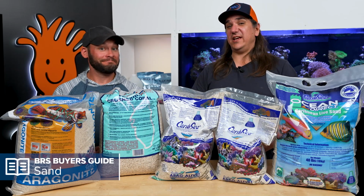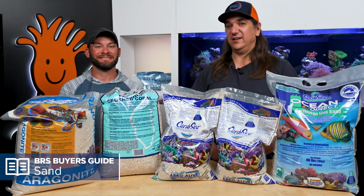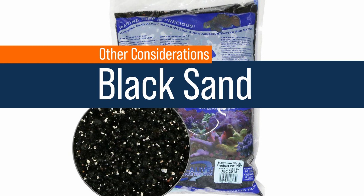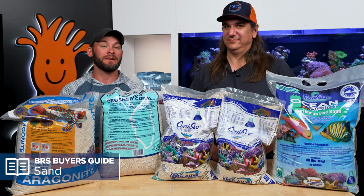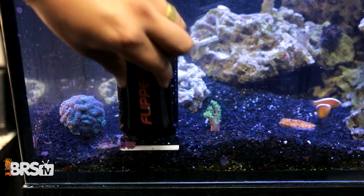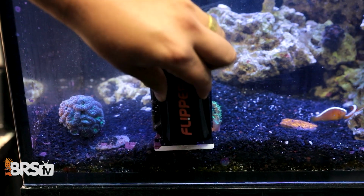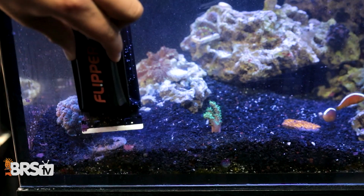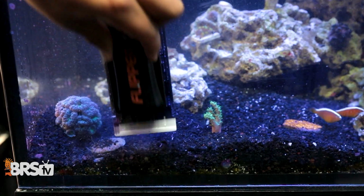All right, there's another color sand. It might sound like a good idea, but I'd skip it. Yeah, so black sand. You hear us talk about this one, and some of the reasons why you wouldn't, unless you really, really, really desire black sand. Probably the number one reason that we won't recommend it is its magnetic properties. The number one way to clean our glass is a magnet scraper, and if you have rock that's magnetic, you just turned your algae cleaner into a piece of sandpaper.